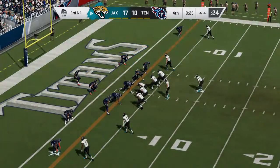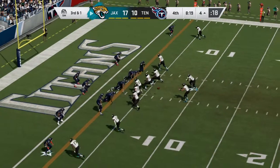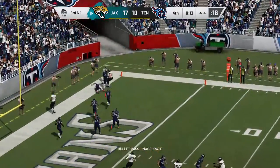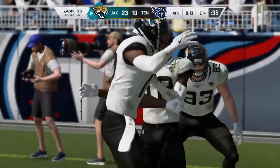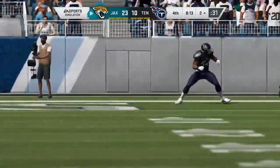Here we go. Set. Tight end right. Tight end right. 3rd down. They'll try to throw for it with Minshew. And that is caught. Touchdown, Jacksonville. D.J. Westbrook there to make the grab. And the Jaguars are able to widen their lead.